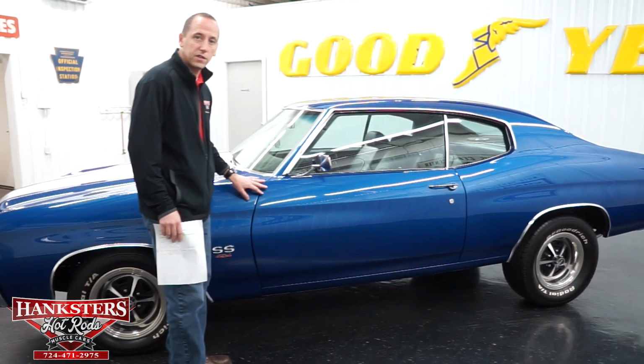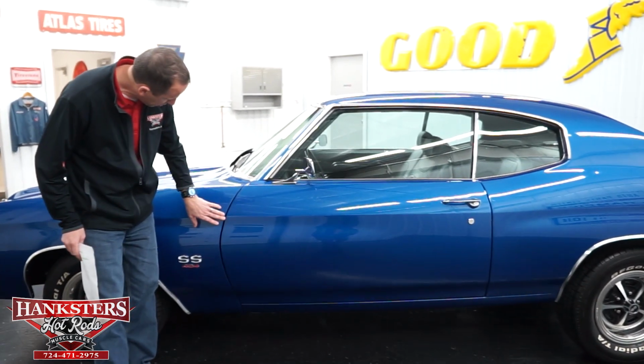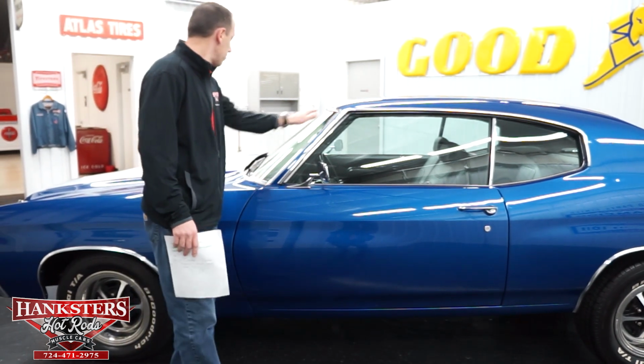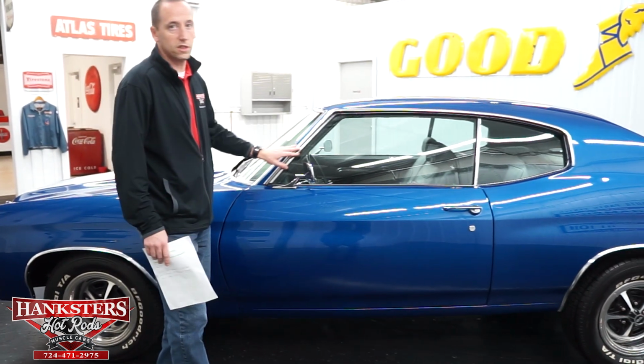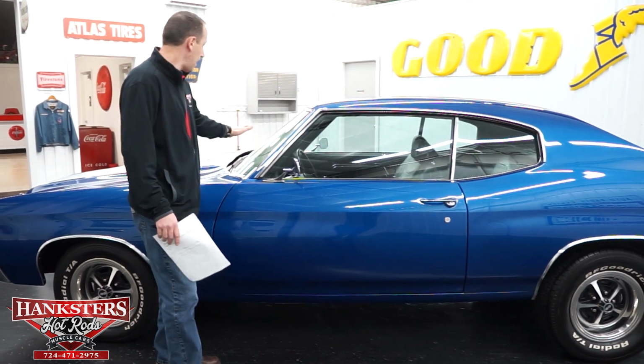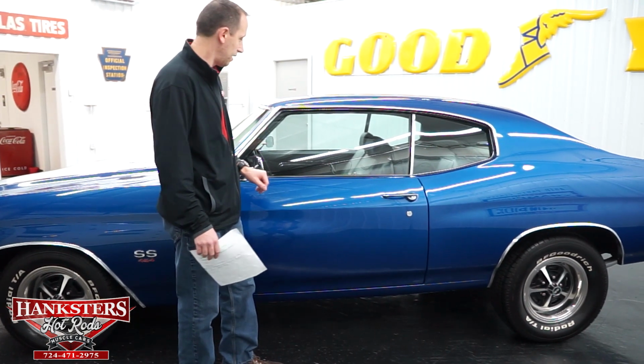Coming back from our fender into our door, our gaps here are very nice. As you can see, our body lines line up right on the money there. The chrome, the bright work around the windows, very nice condition on this car. As you can see, the chrome mirror as well, great shape. The glass on the car, as you can see here, very nice, no cracks and chips there either.